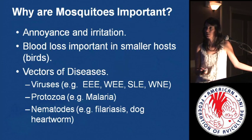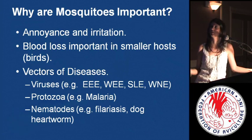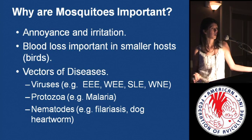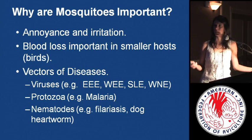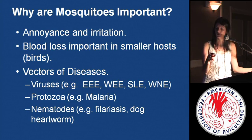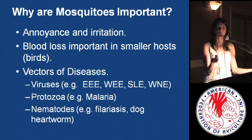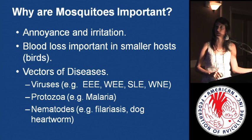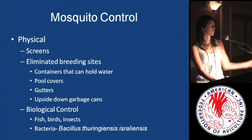Okay, so our mosquitoes. These are the ones, if you remember from yesterday, that are going to vector all of our diseases. Our eastern and western equine encephalitis, St. Louis encephalitis, and our West Nile, which now we all have to be a little more vigilant because there's an outbreak in Dallas. And they also vector the protozoans and some nematodes. And in addition, of course, they're just annoying. Nobody wants to get bit by them. And if you have tiny birds like finches, if you have enough of them, they could end up suffering from some blood loss.